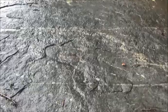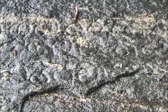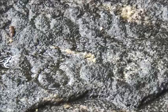To see because it's so old. Let me see if I can capture it. I can kind of see it with my camera. The camera is showing it better than I was with my eyes. That's lettering there. And that was probably put there when the temple was first built, you know?